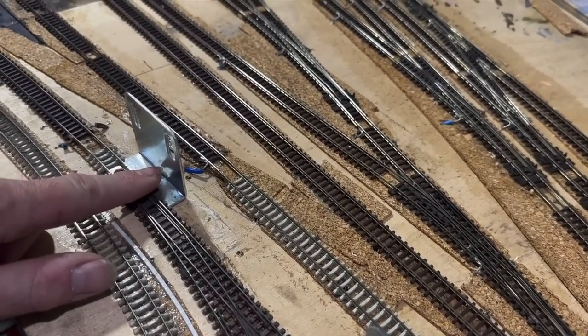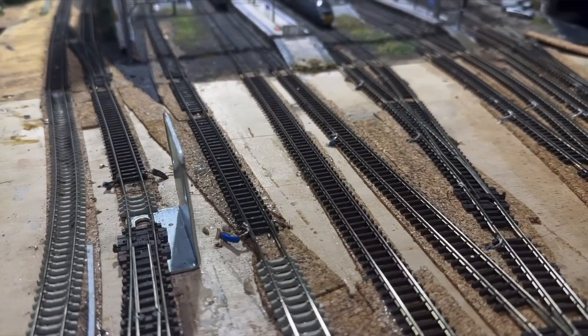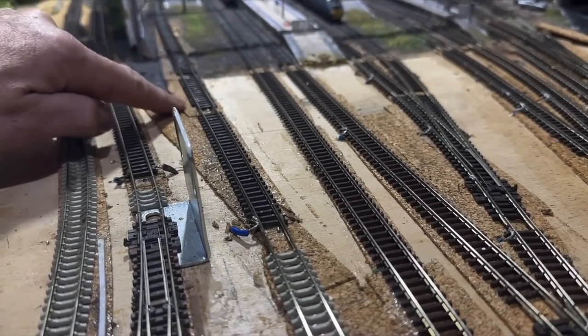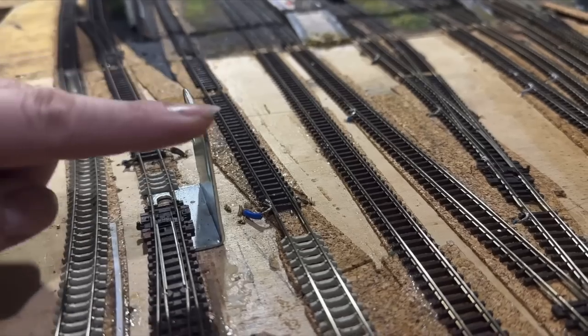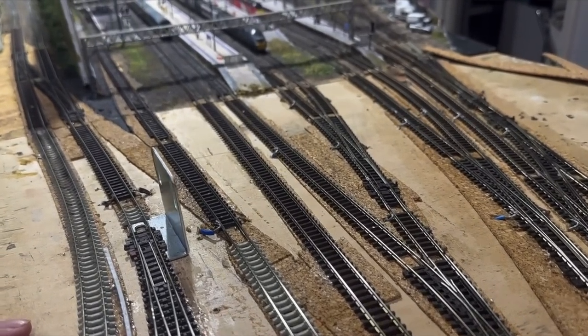So I will move these brackets over a bit more. And so you can see now that that track coming in used to come down here. So that's been moved over a little bit to straighten that out as well. So that looks a lot better than that.